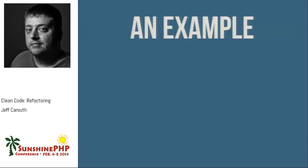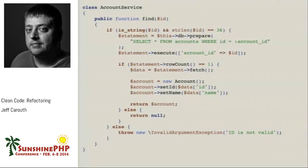So the refactoring that we're doing is just changing the actual production code and then running the tests to make sure that our change didn't break anything. So remember that step in between every single change that you make, run the tests. If they fail, you broke something. Step back, fix it. So here's our example.